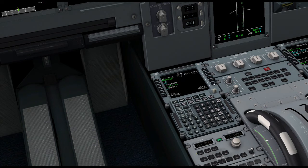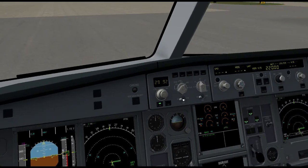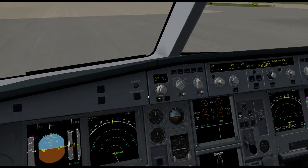There we go, next phase. Climb will be in managed mode, to pre-select altitude of, let's just quickly get that initialized, 22,000. Everything else is managed mode. Pointers can come off because we're not going to use them. Okay, they can't come off. Yeah, there we go.